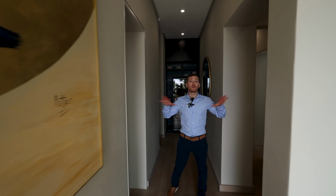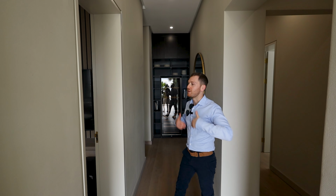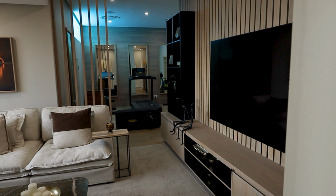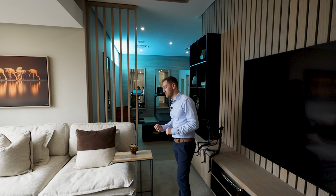This level splits into two different wings. To my left, you've got the guest suites, which we'll explore in a moment. But first, I want to take us into this area. This area of the home, this is the media room, and you start to get the feel for the textures that the client wanted on the commissioning of this home.